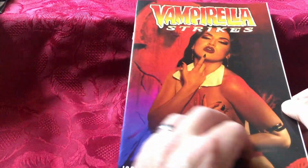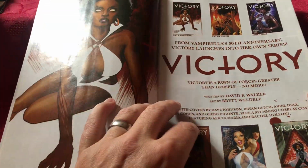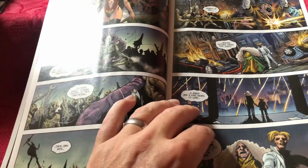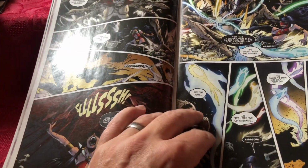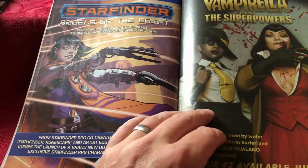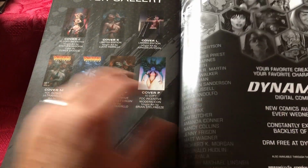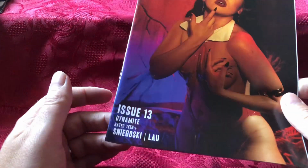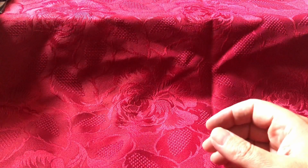Then we have a photo cosplay variant edition of Vampirella Strikes, issue 13. Again, like I said, I do like Dynamite's Vampirella and Red Sonja comics. I think I like reading these because they're not associated to any TV or film. The abundance of DC and Marvel content on TV kind of drove me away from a lot of the comics. So I get more enjoyment out of reading comics that are not associated to a film or TV franchise.